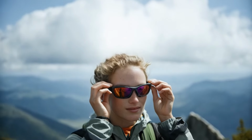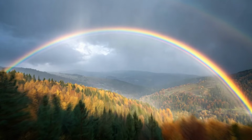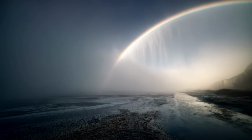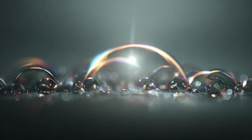Finally, consider the fogbow, a ghostly cousin of the rainbow. Formed by tiny droplets in fog, fogbows appear as faint, often white arcs due to diffraction, the bending of light around small particles. They're a reminder that rainbows adapt to their environment, revealing new forms in different conditions. Coming up, we'll see how rainbows have shaped scientific history from Newton to Nobel Prizes.